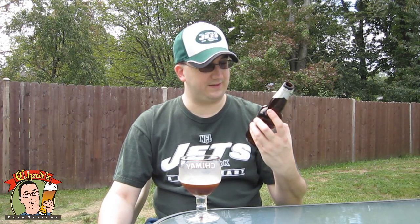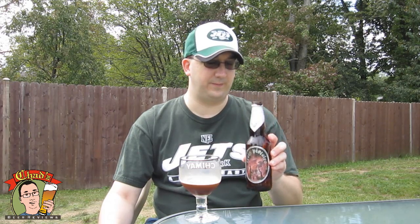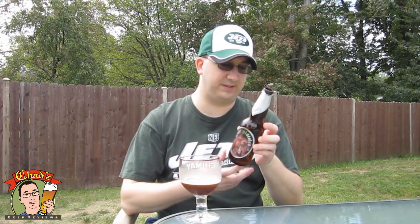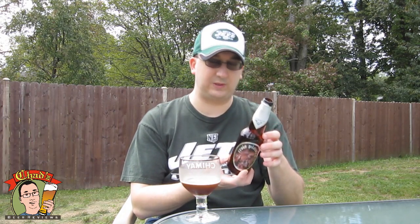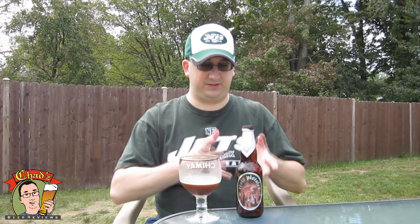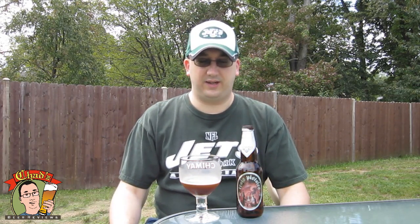Is it Trois Pistoles or Trois Pistoles? I don't know if that means pistols, or I thought it's something about coins or something. I've heard all these stories before, and I don't like to go by them. I just go by what's in front of me. They don't make a point of saying it on the bottle, so who cares?